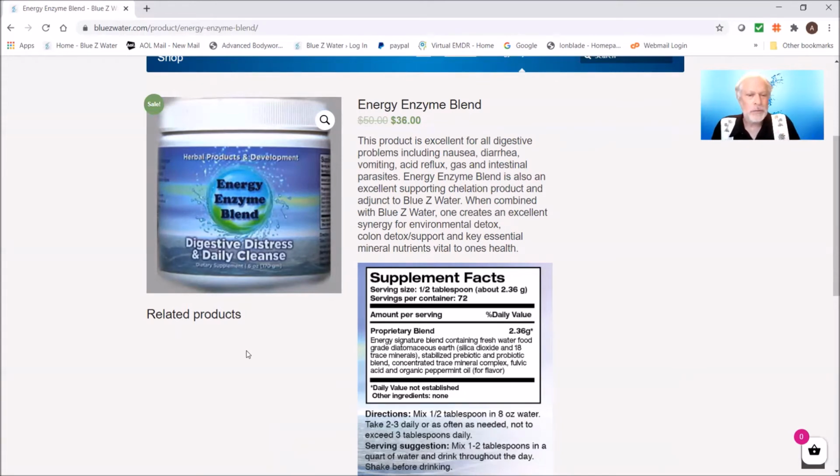It also will help kill microbes, particularly bacteria, and it will kill parasites, and it's an additional chelation heavy metal chemical detox product. So if you have, let's say, a lot of toxins, heavy metals, let's say you've been eating a lot of garbage food and you got putrefied and post-putrefied matter, where you can Google that, putrefied matter, colon, post-putrefied matter. You can have a lot of garbage in the colon, including environmental toxins, and this will grab them up along with the water. So think of it as a double duty with extra features. So a 1-2 punch of energy enzyme blend and Blue Z water is excellent for global detox.